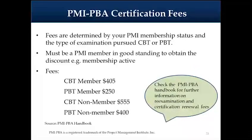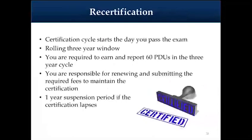So how much does it cost to take a certification? Well, there are 2 conditions that determine your price: whether you're a PMI member or not, and whether you are taking the computer-based or the paper-based exam. That's the fee schedule there. The way you'd read this, if you're going to take the computer-based test and you're a member, you're looking at $405. You can see it's substantially more for non-members. So what most people do is they go ahead and become a PMI member because of all the other benefits, and then they get the discount on the credential and are able to apply for the credential.